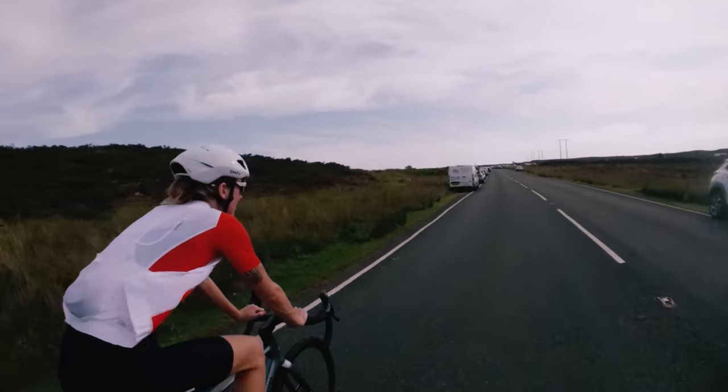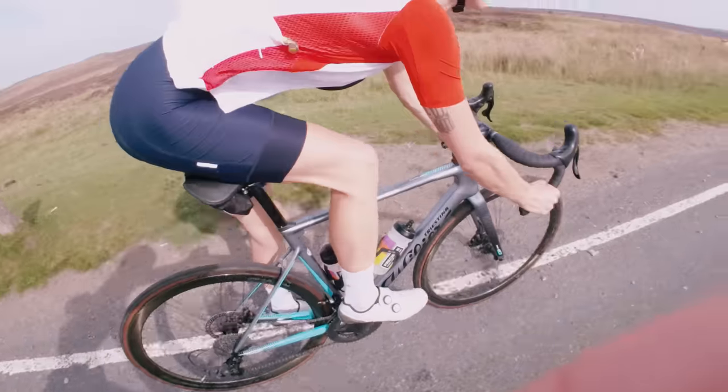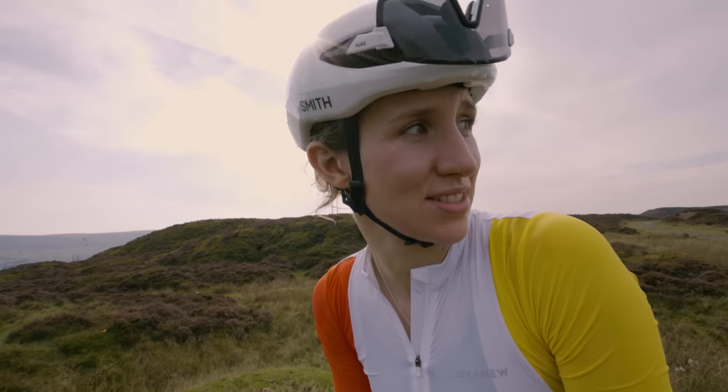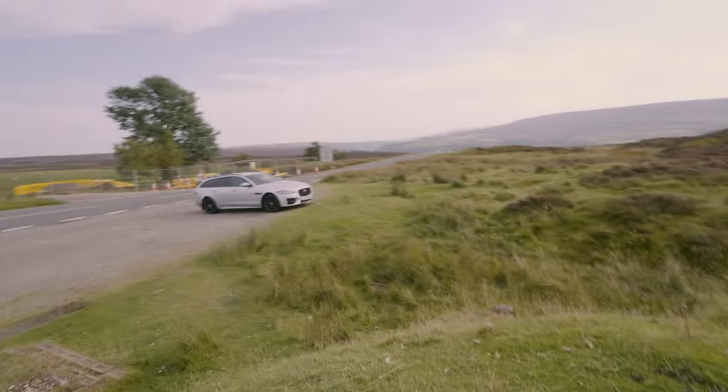I think we're here. Nice view. It's a very nice view. Look, sheep.